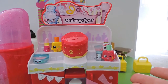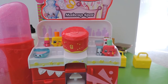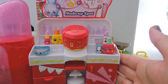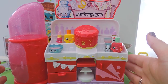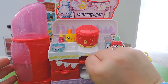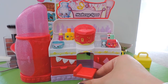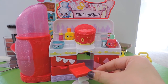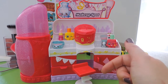A lot of the sets pull apart as well, so you can either stack them with the other ones or obviously clean them. Because being a makeup spot one, you're going to need to be keeping this very clean. You've used it before you see your clients. Of course, you need to have a little stool there so they can sit on there. You can sit down where you do their makeup and their hair or their nails. And also, it's at a good height, so you're comfortable as well where you do their makeup.